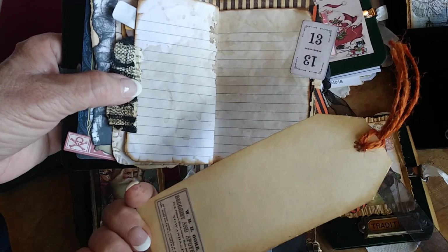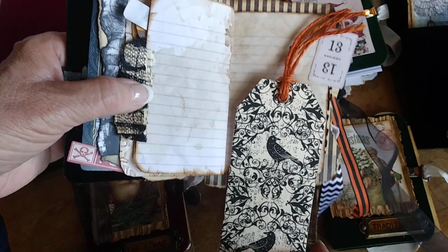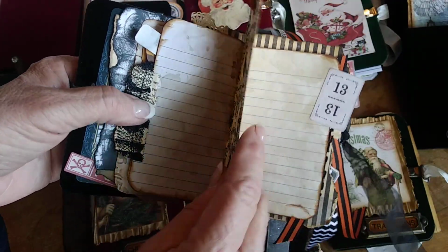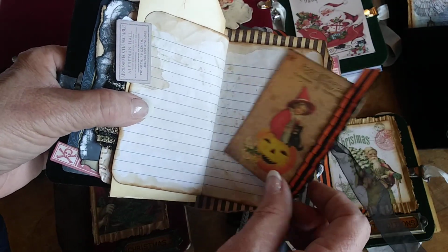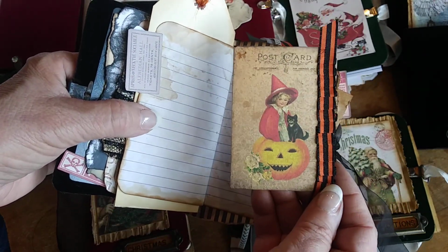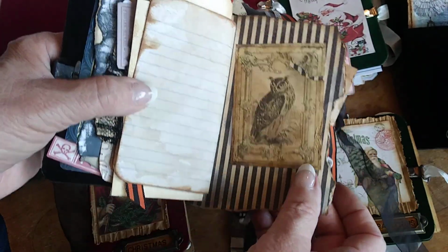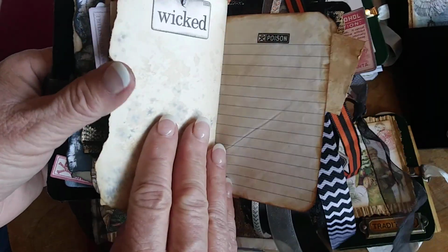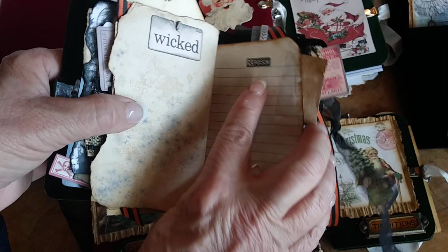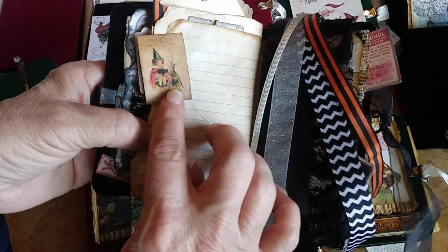She added this bookmark. Again, it's, I believe, scrapbooking paper, but you know, she did a wonderful job. It looks great. Added the orange ribbon to the top, so I really liked that. And then a little 13. And then this is just another little digital that she added some ribbon to. And another plain page. And then this is just some more paper that she added. And then a digital print. And then it says Wicked. And then Poison. And then on the back she added a little digital tag.